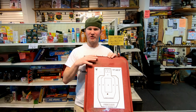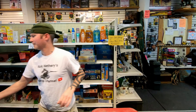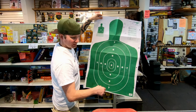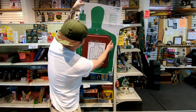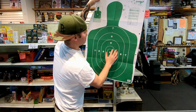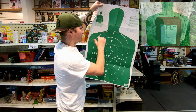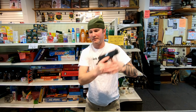Now, before you get discouraged on the lack of hits on here, understand, this is an actual silhouette target. This tray is as big as the 8 ring. Bottom matches up there, and then the sides. So this whole tray only fits inside the 8 ring. So even offhand, because my other two shots went right there, I still would have hit a human-sized silhouette target. That's offhand at 75 yards, just standing there all willy-nilly, just going like this and shooting.